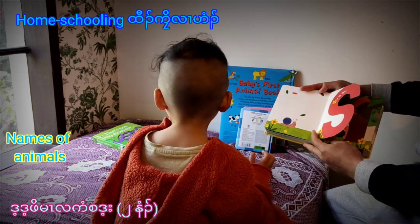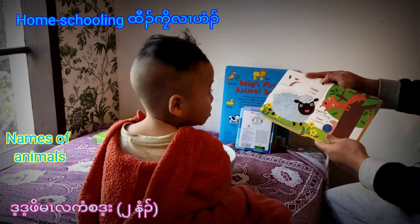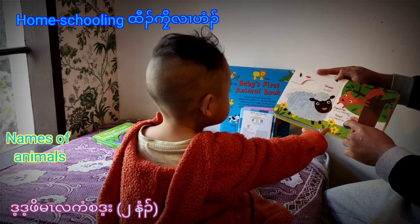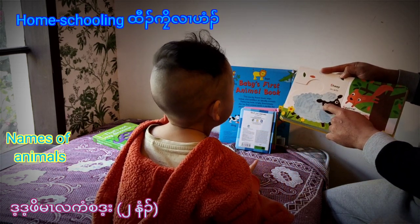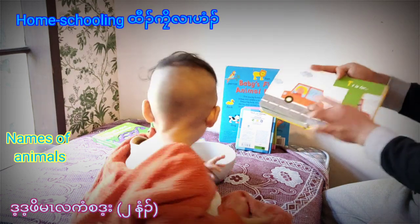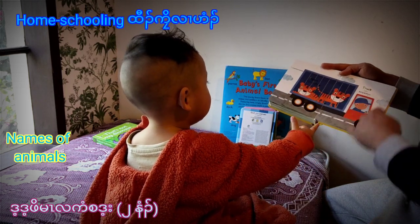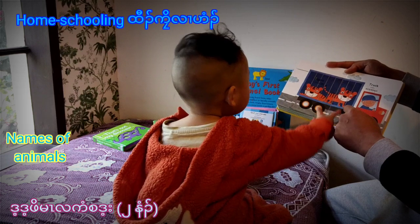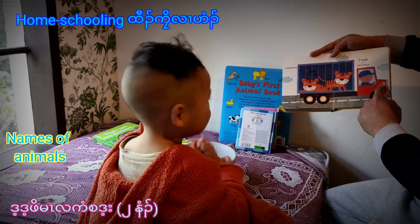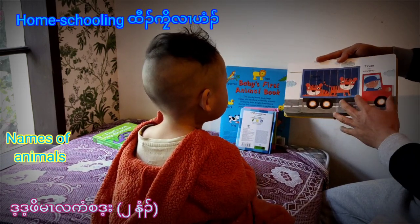All right, S is for? Look here, baby. S is for? Squirrel. Snail and black sheep. Good job. T is for tiger. Yeah, tiger and what is this? Broom. What is it? A truck. T is for truck. Truck carrying tigers. Yes.